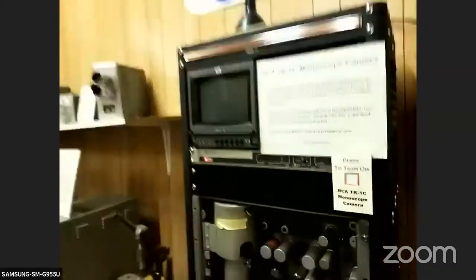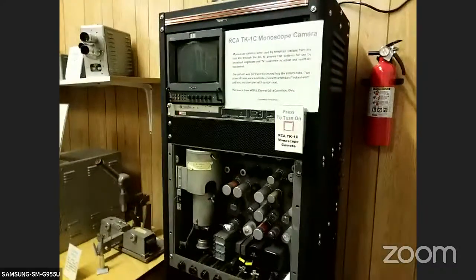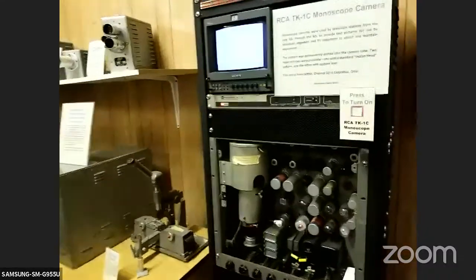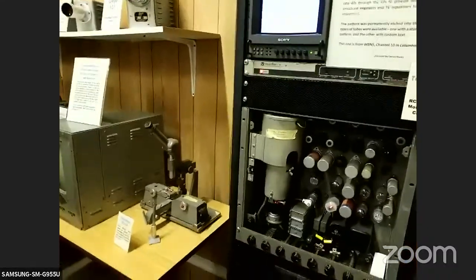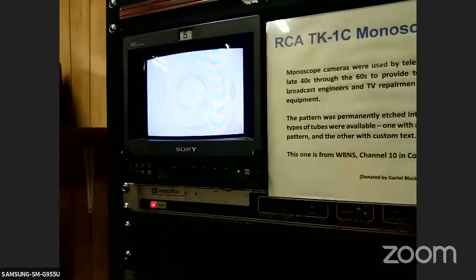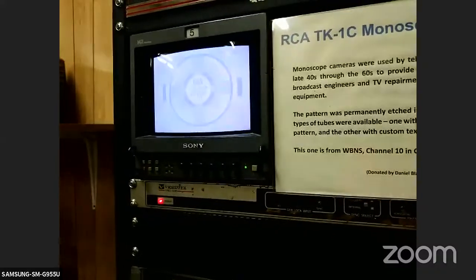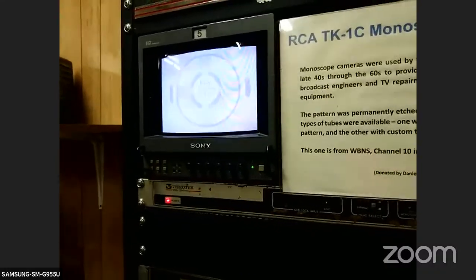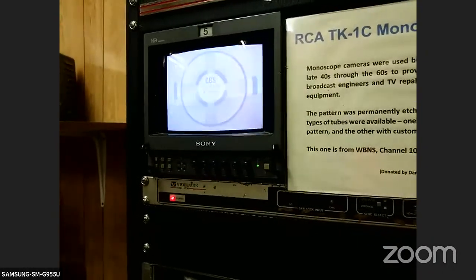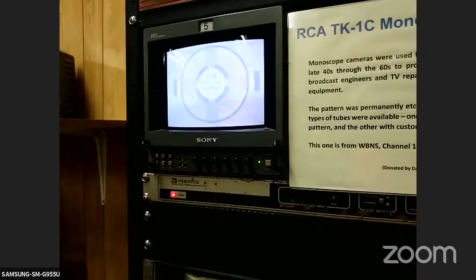Any more questions or comments? So there's no gray levels in that image? Well, there are. I mean, if you look at the image, you see gradations of gray. The tube has no gray level capability. Is that what I heard? Correct. No, that's not correct. It's fully grayscale capable. Oh, it is. Okay.